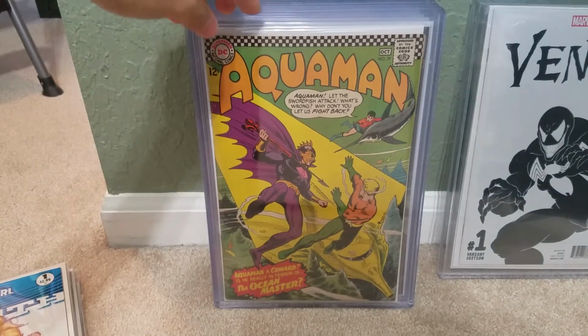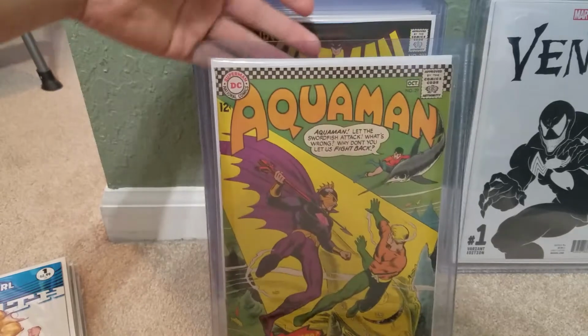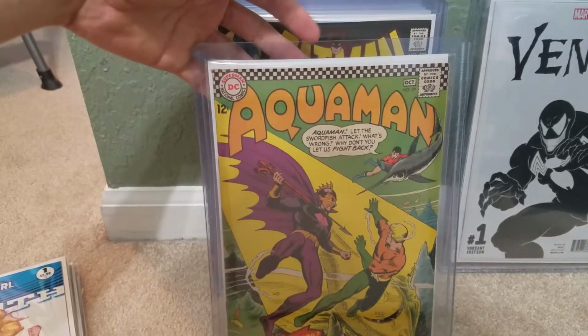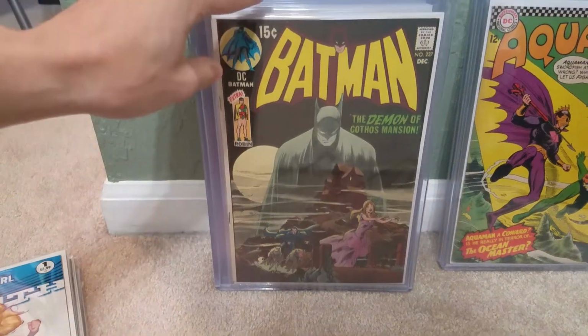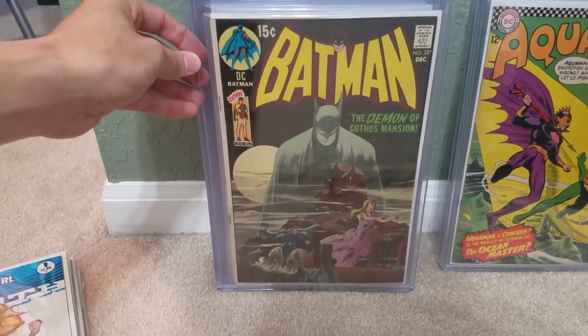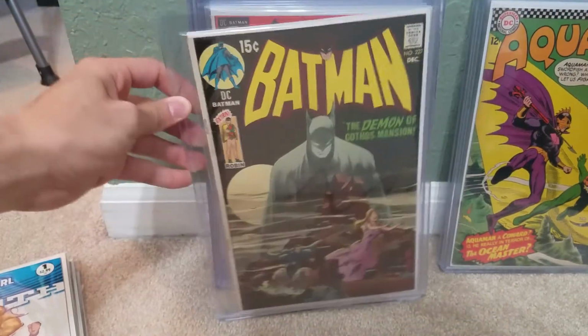Aquaman 29. This one needs a pressing. There's a couple things that could be pressed out. Or, you know what? I think I did get this pressed already. This one's already been pressed, actually. This one needs pressing. There's a lot of stuff that holds this back, but after it gets pressed, it should be at least a 9.0.